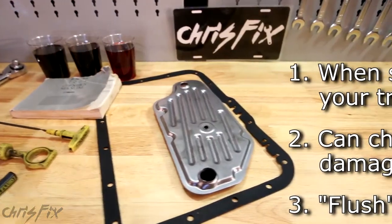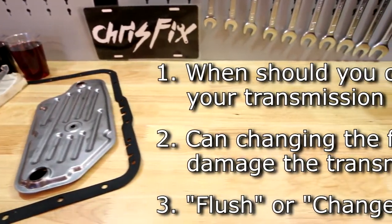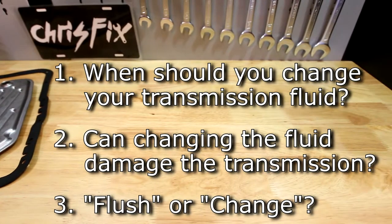So there are 3 common questions that come up when dealing with the transmission fluid. When should you change the transmission fluid in your car? Can changing the transmission fluid damage my transmission? And should I do a transmission fluid flush or change?